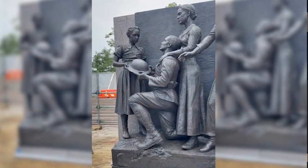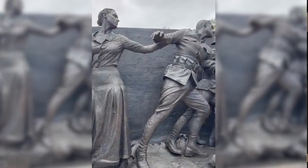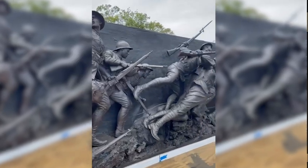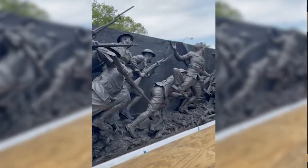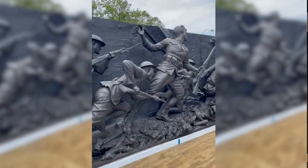Well, the day's arrived. It's finally here in Washington, D.C., the World War I Memorial. This has taken years to conceive, years to design, years to build. It's what I think is going to be one of the most dramatic sculptures ever to arrive in Washington, D.C. It's long overdue, of course.